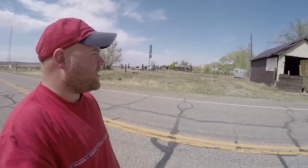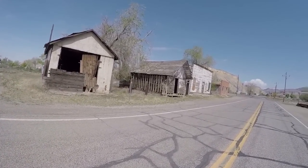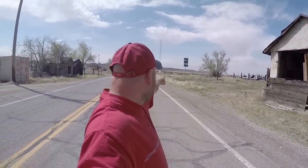I'll fix it though. I'll fix it real soon. All right, so we're coming up on some old structures here. This old town has pretty much turned into a ghost town. Why? Because they built I-70 over there. So this highway that I'm approaching, is it 6? Can't remember the number. Anyway, it's gone.